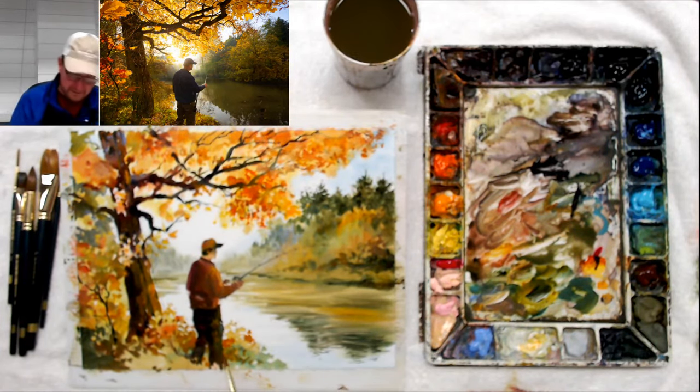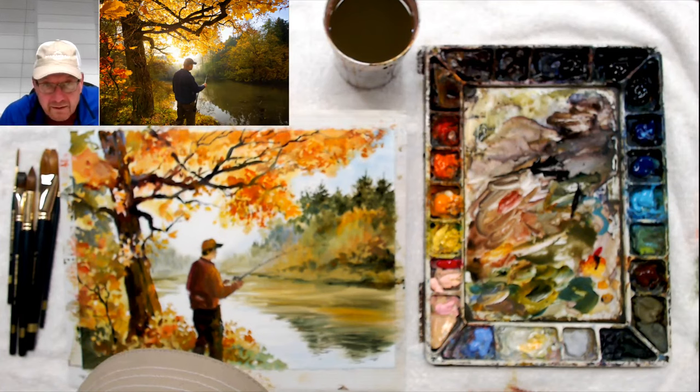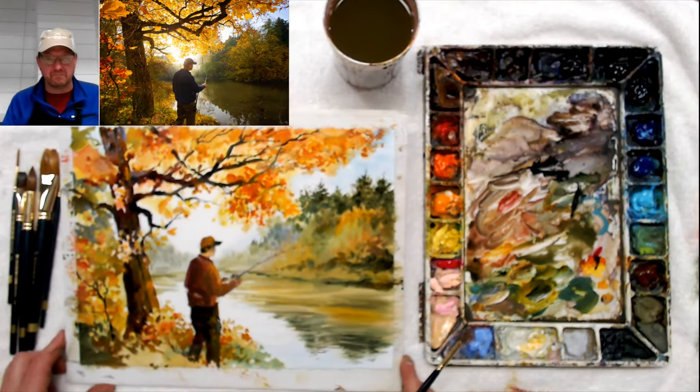And I think that's it, guys. Unless you see something else. If the camera is focusing on the white spot, shift the painting over a bit to get the center on a color.